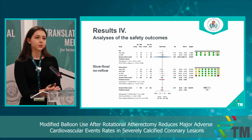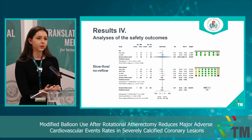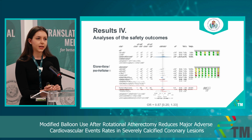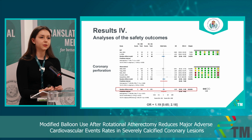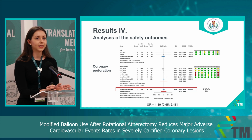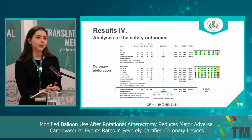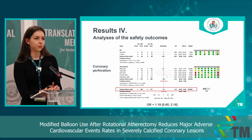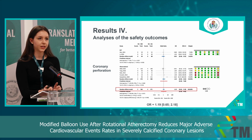Also, as I mentioned, we had 2 safety outcomes, the slow flow, no reflow rates, and also the coronary perforation rates. As you can see here, we couldn't really find any differences between the two groups, which is quite surprising, knowing that the modified balloons are more aggressive treatment than the plain balloon types.